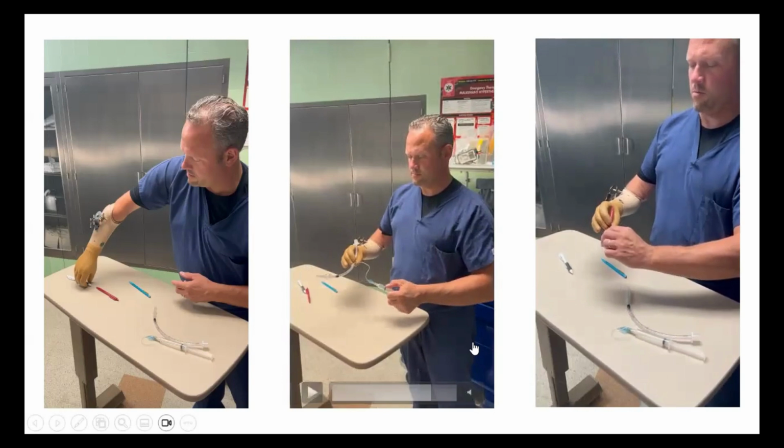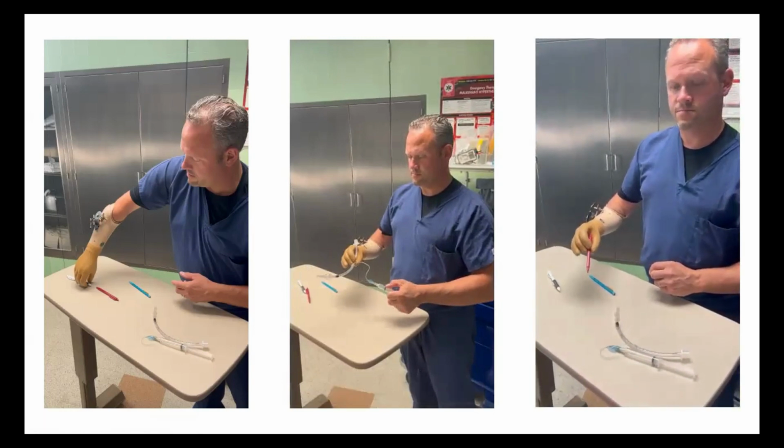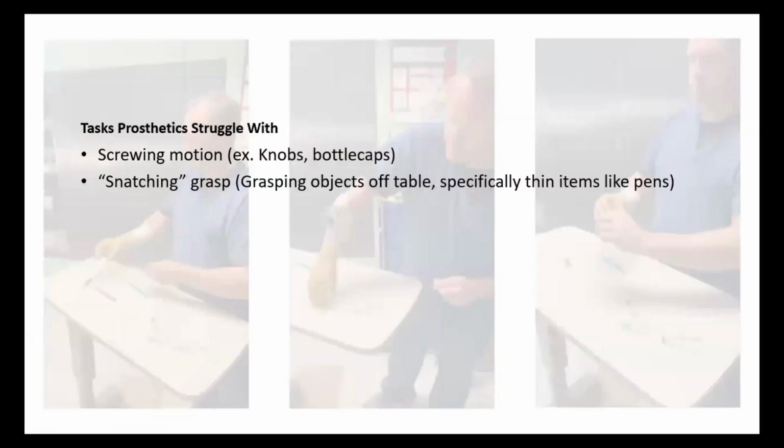But of course, a lot of people don't usually have this option, because they may have two remaining limbs, so they cannot use their able hand to position it or need the help of other people. So their prosthetic is not very reliable in this. From these videos, we concluded that a lot of prosthetics struggle with snatching or even picking grasp, which is just grasping objects off a table, specifically thin objects like pins, as well as that breathing tube.